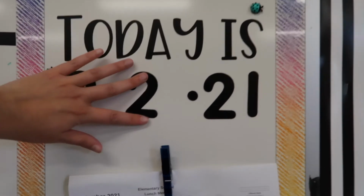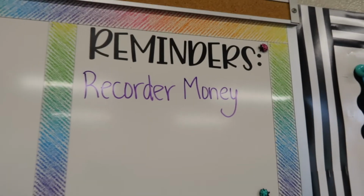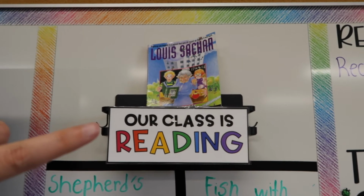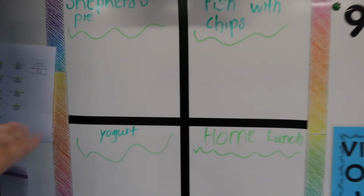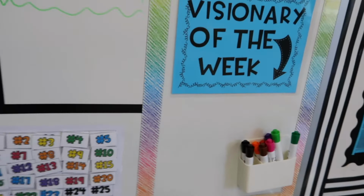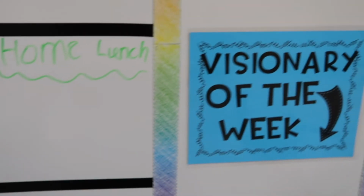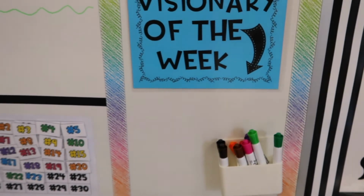This is our date, and one of our class jobs is to change that every day. And then they write reminders. And then what our class is currently reading, the book we're currently reading. And then our lunch choices. I print out the school lunch, and a student fills that out and moves all of our numbers back each day. And so then they put their numbers on their choice in the morning. This is where our visionary of the week fills out their paper and it goes there.